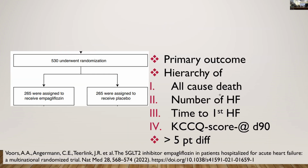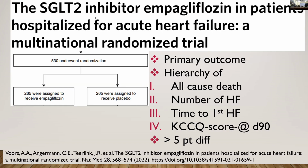Okay. Now the next one. SGLT2 inhibitor empagliflozin for patients with heart failure hospitalization. So just remember, a drug for heart failure hospitalization. And then they mentioned in this particular paper that it's a hierarchy. So hierarchy means somebody has made an order of priority: the most important, next important, next important.